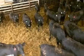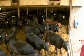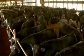We're considered a BQA feedlot, which is beef quality assurance. To be considered a beef quality assurance feedlot, there are classes you have to take, and we're required to keep certain records to ensure that we're putting a quality product on consumers' tables.